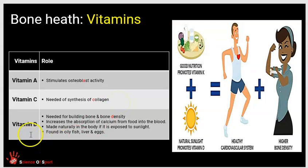Vitamin D is really important for building bone, and I've put there bone density. So having strong, dense bones is when we've got a lot of bone being laid down by osteoblasts. So again, possibly you could connect vitamin D with strong bones or dense bones. And we need vitamin D also to help us absorb calcium from our food, so to take the calcium from our food. So it's not just important for bones itself, it's important for other mineral function.